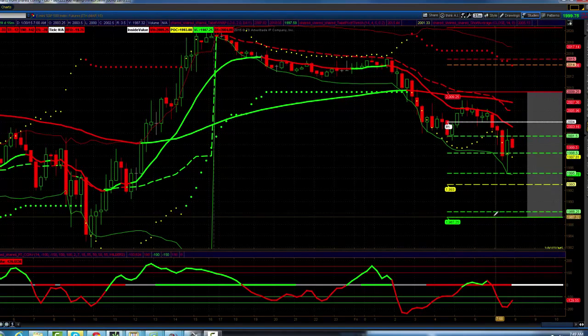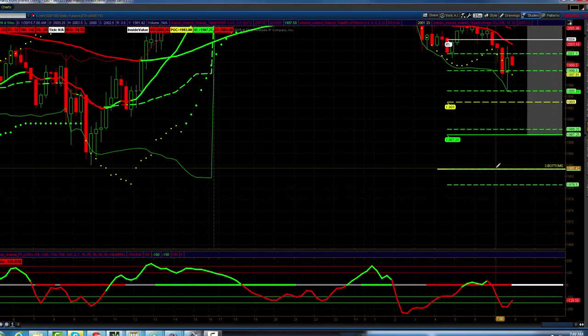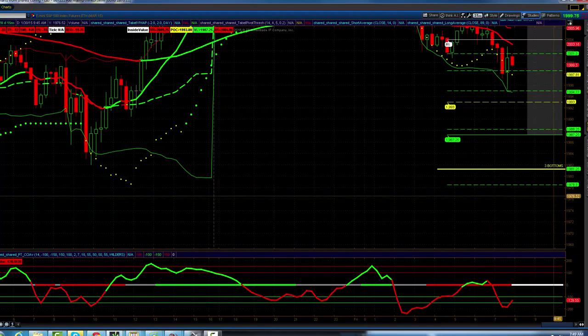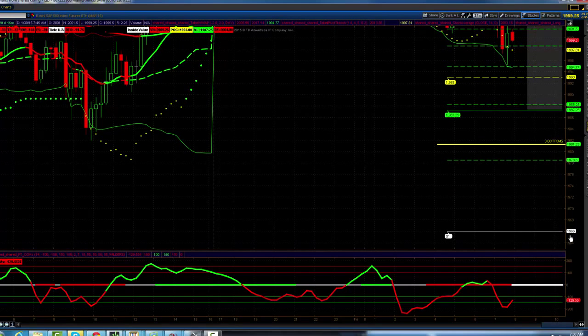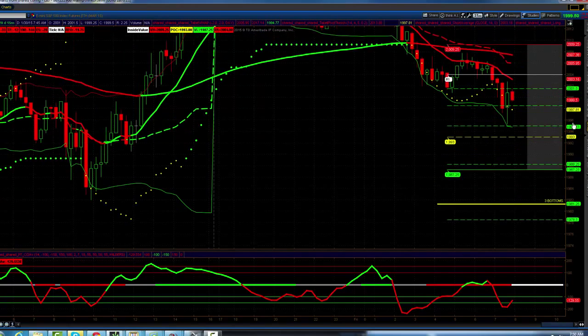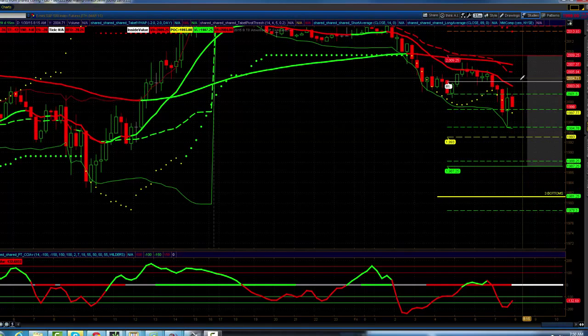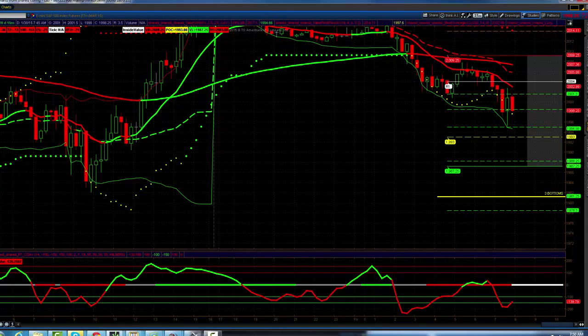And then the bottom of value is sitting at 1987 and a quarter. And then there have been three bottoms in 1981 and a quarter. I'm looking for that to get taken out, and then as we go down, we've got S1 way down here in 1966, 1978 and a half. So you guys can scroll through this chart and see the different areas. We're right in the middle of value, so I don't expect it to go up and test the top of value today.